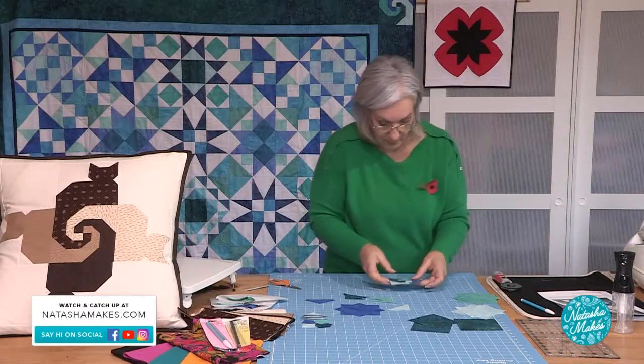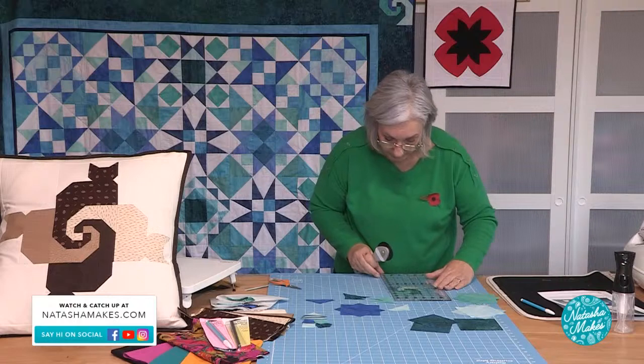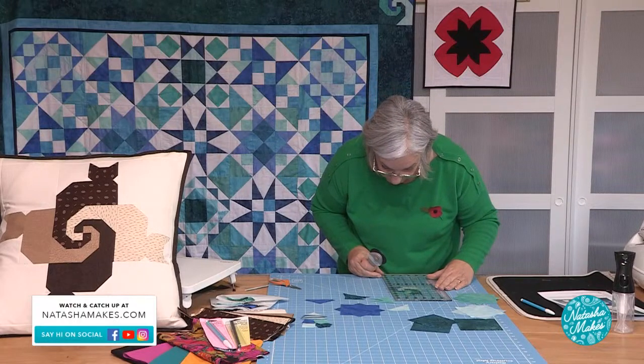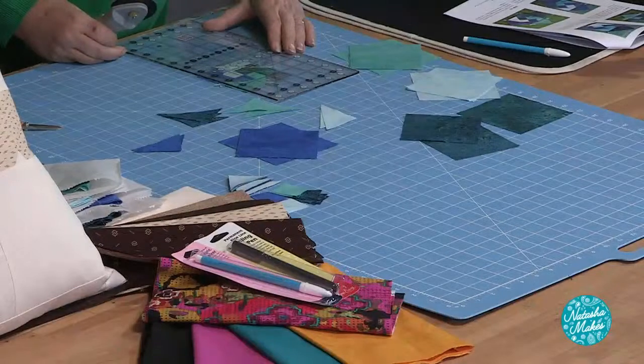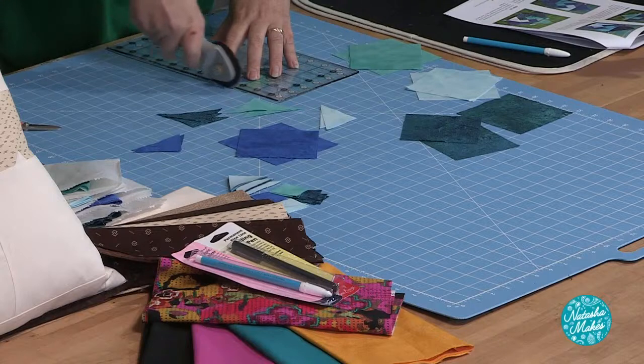So we've got that all going round now, and again we're just going to trim those ears off, making sure that we've got that 1/4 inch going on, just because we don't want to lose any edge of it.